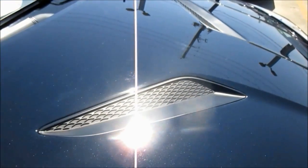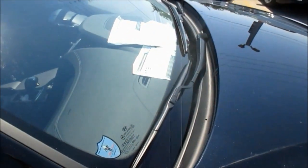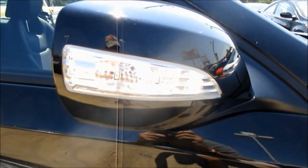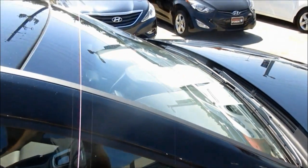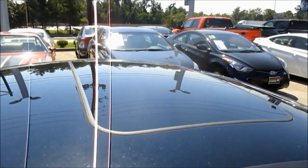You can see the beautiful snarling vents sitting out of the top of the hood. Intermittently timed rain sensing wipers. Monochromatic LED turn signal equipped mirrors. Our particular tester today also has a one-touch power folding and sliding sunroof.